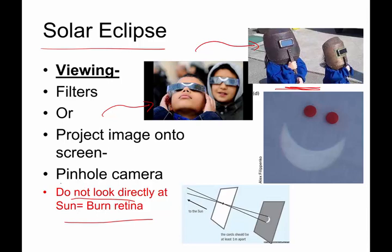Another way is via a pinhole camera, where you basically have a card. You make a tiny little hole in it, and the rays of the sun come down, and you can focus an image on another piece of paper. How big is this? Not very big at all. I mean, we're talking small, really small, but that is one way that you can view an eclipse safely.